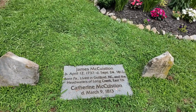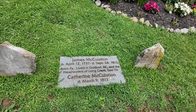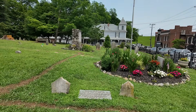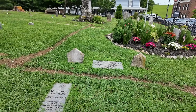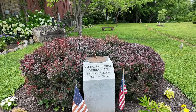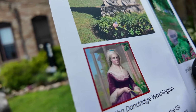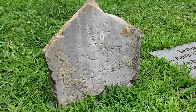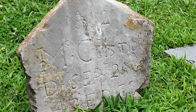Also James McQuistion, there you go, April 12th, 1737, died September 24th, 1812. So there are 6 Revolutionary soldiers, unknown to those who erected that rock. James McQuistion, I hope I'm saying that right, is also buried here as well. I'm glad I came over here. And also, it's a nice little sundial from Martha Dandridge Garden Club. And on the back, check this out, of the pamphlet, there's a picture of Martha Dandridge Washington. 1812, buried here, Revolutionary War hero. And that is the only gravestone, original gravestone, that can still be read, still legible.